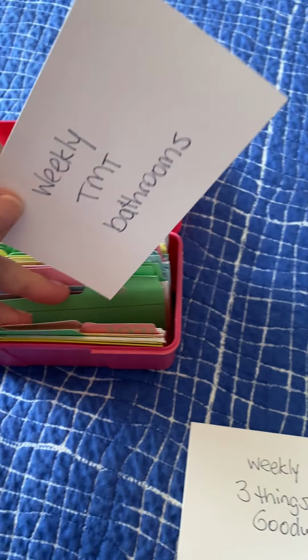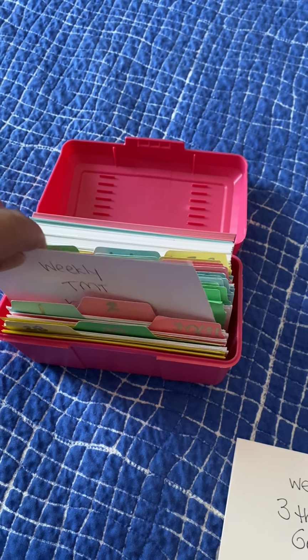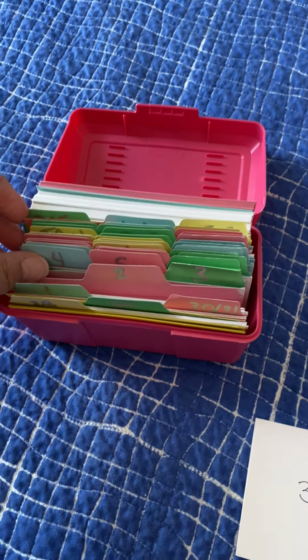My weekly, yeah, actually I did do the bathrooms earlier today. So I can count it out. 1, 2, 3, 4. I've got 30 and 31 together. So 1, 2, 3, 4, 5, 6, 7. So everything's getting loaded on the 3rd. So I'm going to go ahead and move this to the 3rd. It automatically reloads itself.